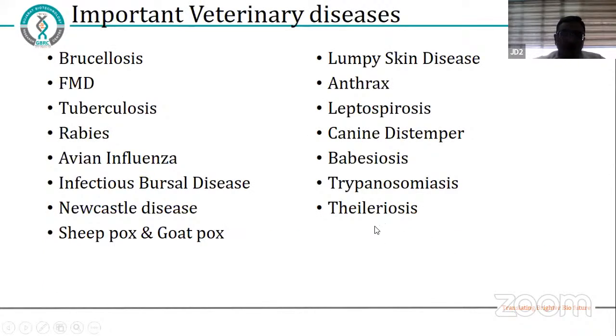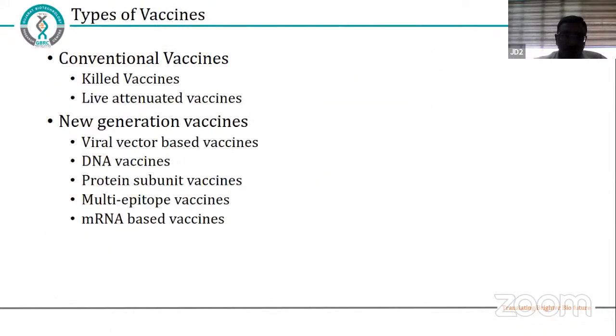So there are a number of diseases in veterinary medicine, in animals. I have listed just a few that are very important, like brucellosis, foot and mouth disease, tuberculosis, rabies, avian influenza, bird flu, infectious bursal disease, Newcastle disease. These are in the poultry. Sheep pox and goat pox, lumpy skin disease, anthrax, leptospirosis, canine distemper, babesiosis, trypanosomiasis, theileriosis. Many of these are zoonotic diseases. They also occur in humans by transmission from animals to humans. So they are very much important.